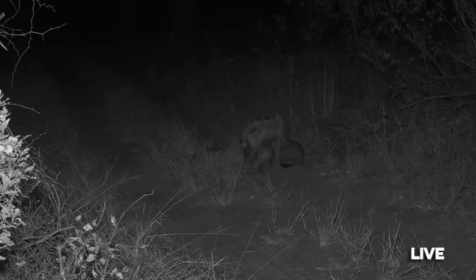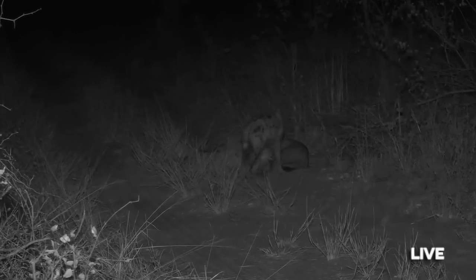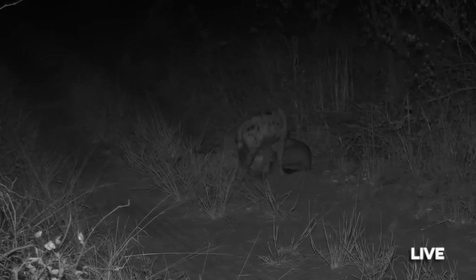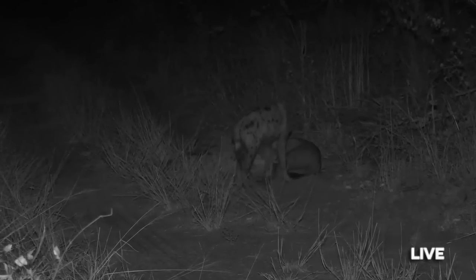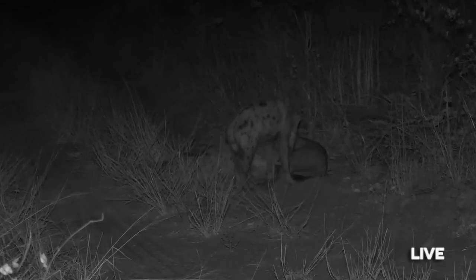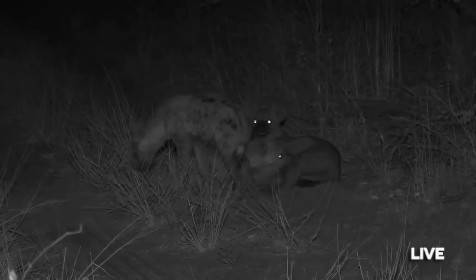Now that's how hyenas call. They'll go low to the ground, they go sort of like a moo, almost like a cow, and then that's what they use to call out the cubs. And that's different from a whoop, which is the other type of vocalization they make, which is one of my favorite sounds out here in the bush.